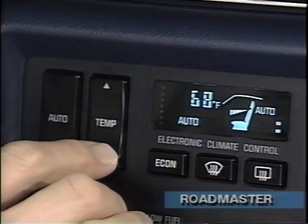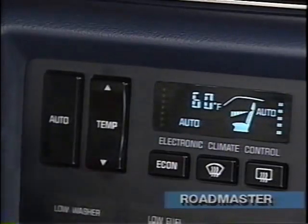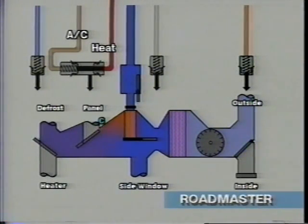When the system senses the need for more cooling, vacuum is applied to the AC side of the actuator. The mode valve moves to position A, and air flows to the panel outlets. When the system senses the need for more heat or defrost, vacuum is applied to the heater side of the actuator, moving the mode valve to position C. Air is directed to the heater defrost valve.